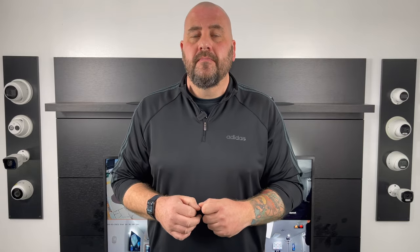So with that being said, let's get to what you want to think about when you're buying a security camera system. Number one, do you want wired versus Wi-Fi? That's the first thing to consider. We're going to talk about the pros and cons for both.